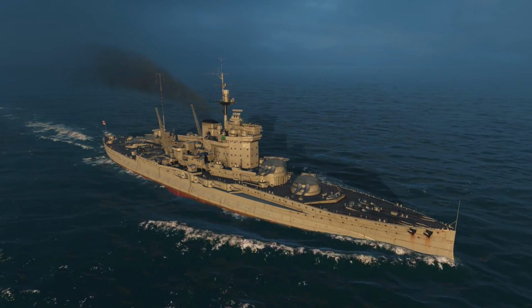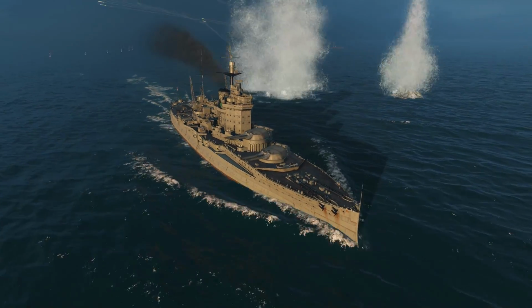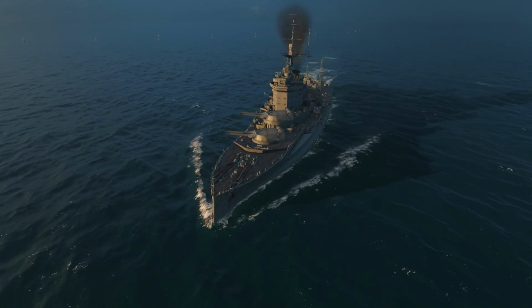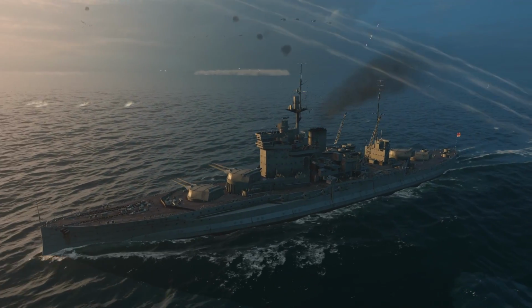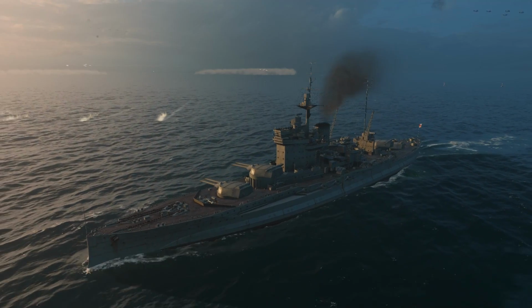These ships could dish it out, but they could take it as well, which was just as well because that's exactly what happened to the Warspite during her first ever battle in May 1916 when she engaged the German fleet at the Battle of Jutland. During the first day of the battle, at about 4 PM, HMS Warspite and two of her Queen Elizabeth class sister ships, HMS Malaya and HMS Valiant, were heavily engaged with German battleships.